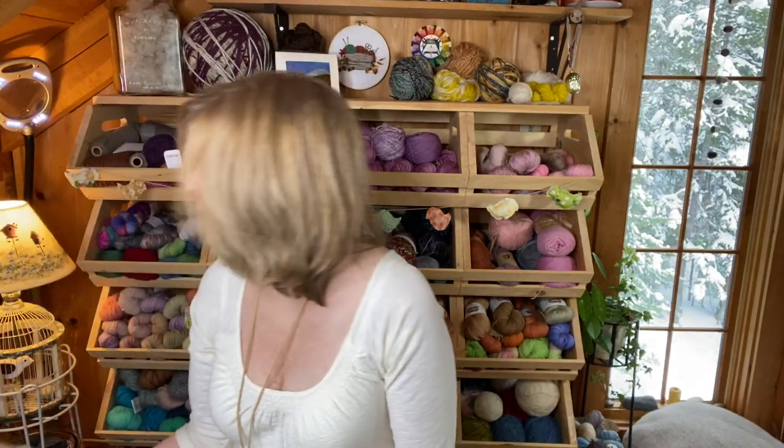I am working on a new design. I've already named it. I usually don't name my designs until they're finished, but this one just came to me that it had to be called the Frost Fairy Jacket, because it's a lot thicker than a cardigan or a sweater. It's more coat-like, and it'll be perfect for wearing outside on cold days.